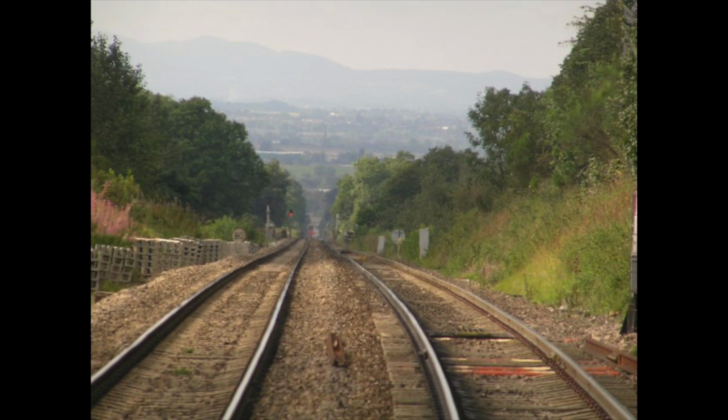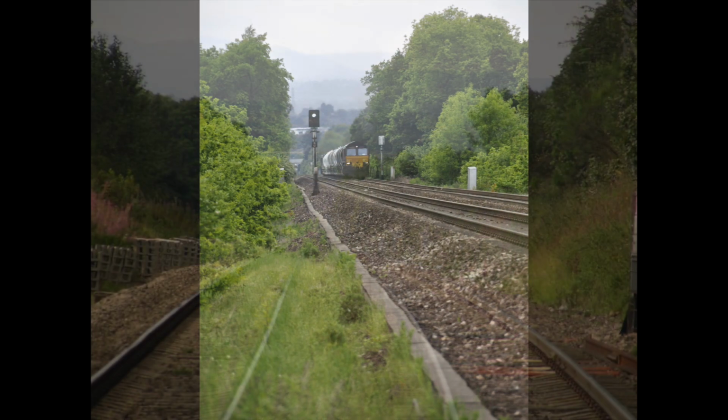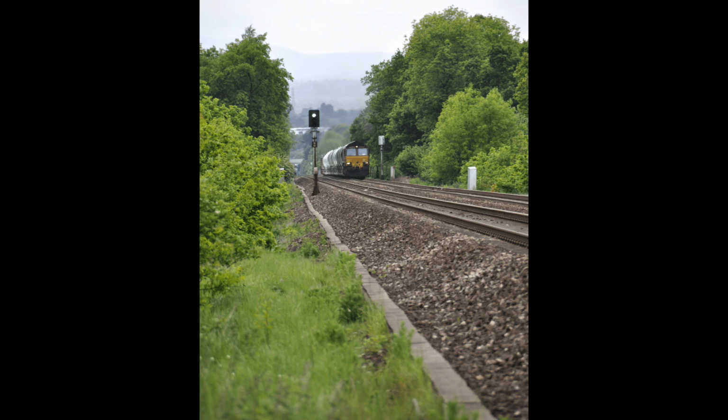Now, inclines are one of the biggest challenges an engine can face, and for drivers facing a gradient, there are two things they must consider if they hope to tackle it. One, how much power they give to the engine to get over the hill, and two, the weight of the train behind it.